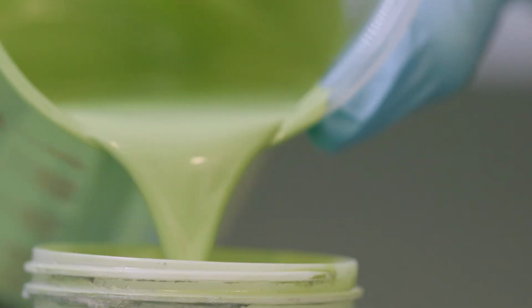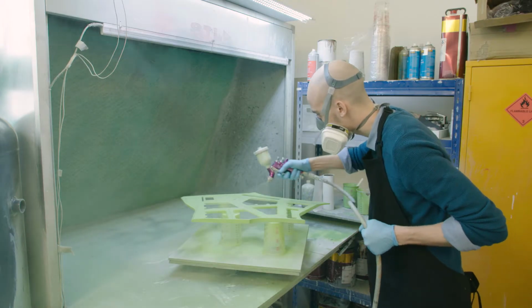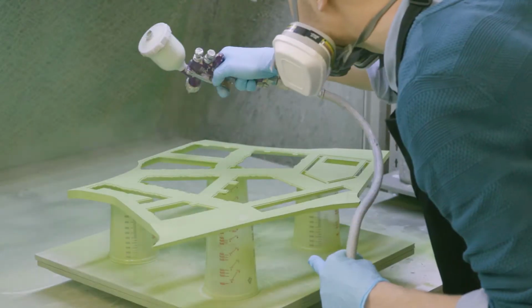The time you would traditionally spend producing the model, labouring over it, can now be reinvested in the finishing at the end of the project, emphasising the level of detail of the 3D print.